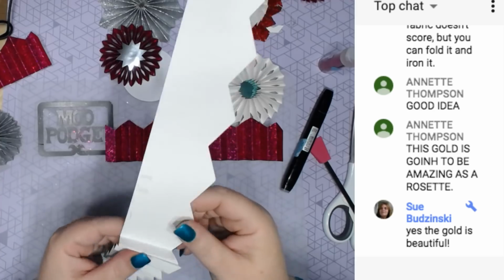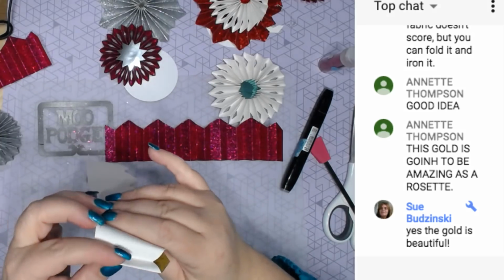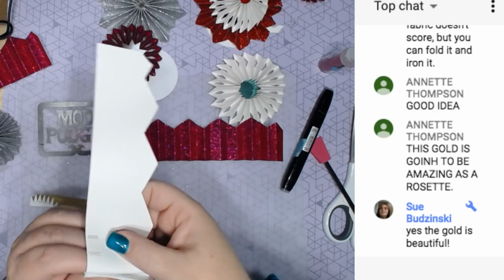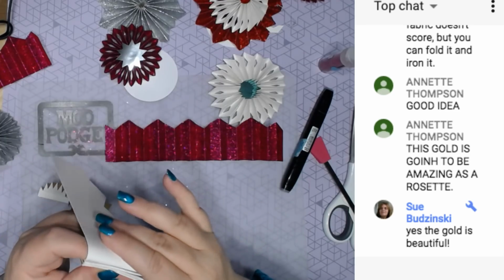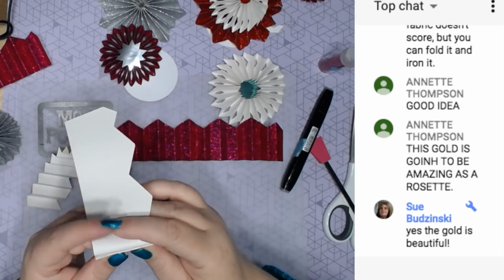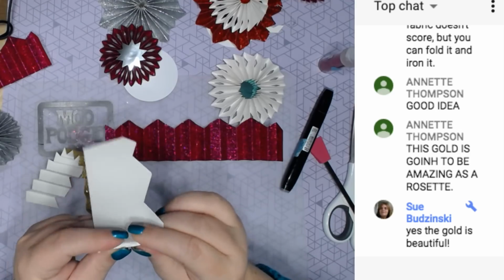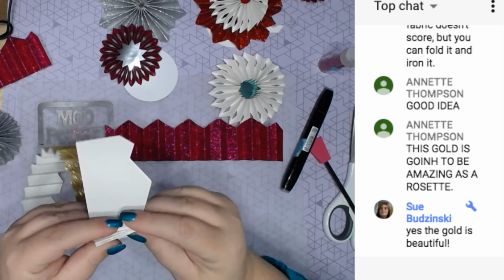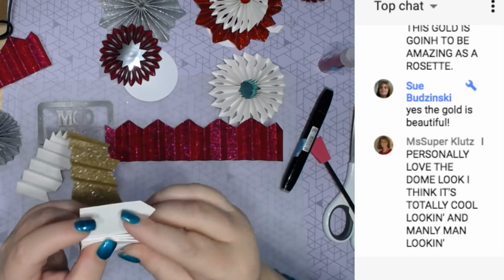Actually, I'm gonna do it this way where I can see it better. Okay, so I'm gonna push this down like that. Then I'm gonna push this down. And it just scores in the right spot. And then go up, and then go down. And then go up. It scores up much easier than down on the glitter paper. Up, and then down. Up, and then down. Are you guys doing your exercises? This is exercise for your fingers, in case you have fat fingers like me. Up, and then down. Up, and then down.